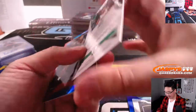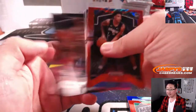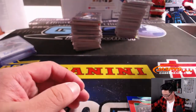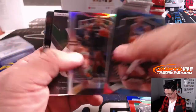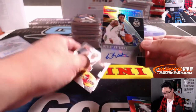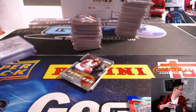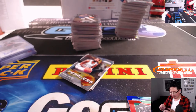Marcus Smart to $299. There's Wes Matthews, Milwaukee Bucks, David Shaw with that one. What's that? I've not had one of those yet.